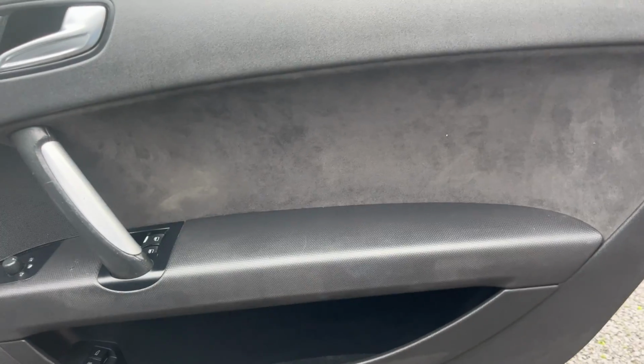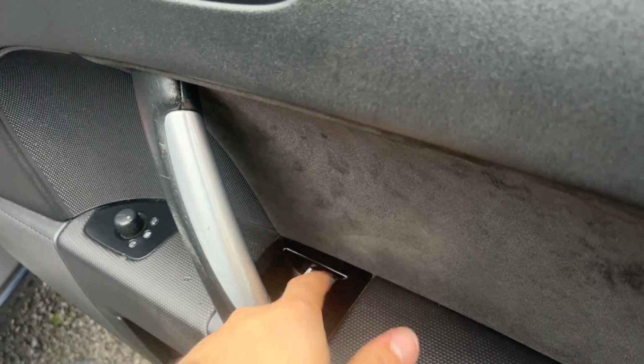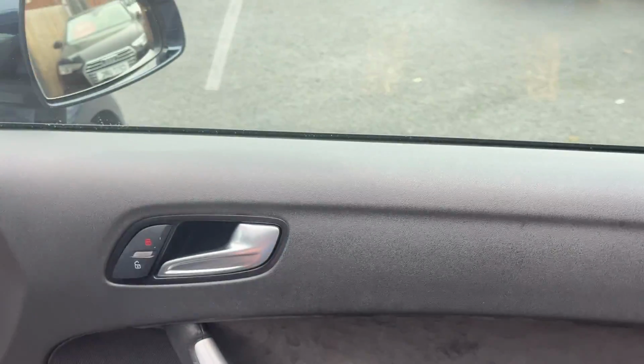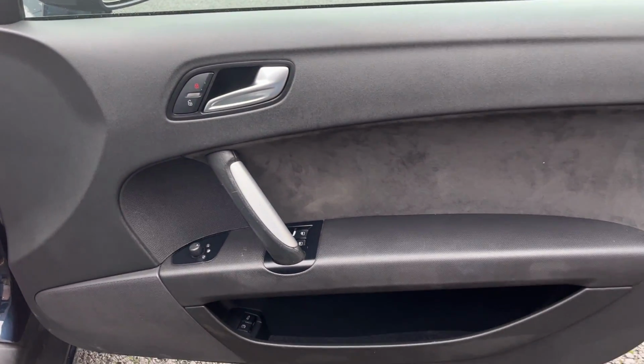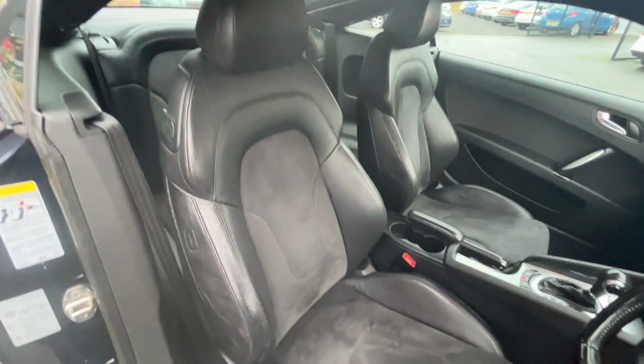Door card looks in really good condition. Only very light marks to note on the window switches. We've got a little bit of delamination there, and this switch is just a little bit loose, but will be rectified by our technicians in the prep stage. Now moving throughout the interior, just going to zoom out to make it a little bit clearer.